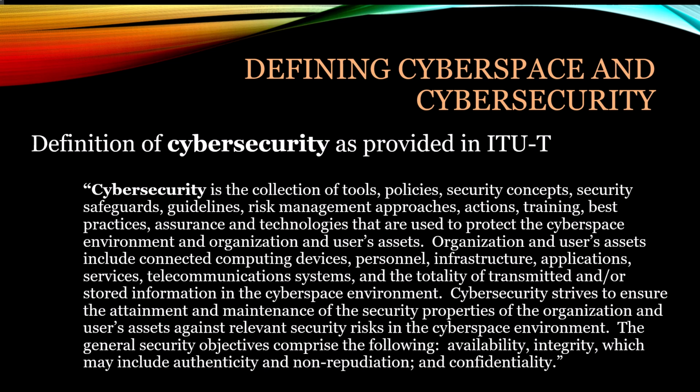Cybersecurity, based on the International Telecommunication Union standard ITU X.1205: cybersecurity is the collection of tools, policies, procedures, guidelines, security concepts, security safeguards, risk management approaches, actions, training, best practices, and assurance technologies that are used to protect the cyberspace environment of an organization, its assets, users, and data. Data can also be an asset, but they normally separate them. Organization and user assets and regular data assets include connected computing devices, whether personal or infrastructure, applications, services, telecom systems, data communication systems, and the totality of transmitted or received data or stored information in the cyberspace arena.